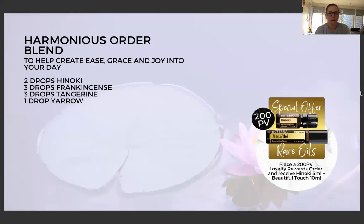Okay, another one for creating joy in your life. Hinoki, frankincense, tangerine, and yarrow.